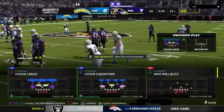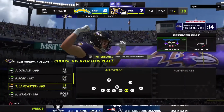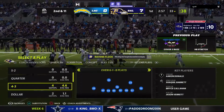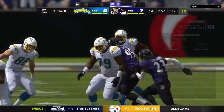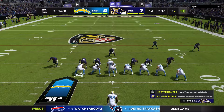And he went nowhere. Well, he went backwards, back to the 33. He'll lose a yard there, and it's 2nd and 11. I like the strategy. Extra tight ends, extra beef. They want to run the football, but that means they probably want to run it inside. If you get strung out on the perimeter, you're in peril. Yeah, we saw the result, negative yardage.